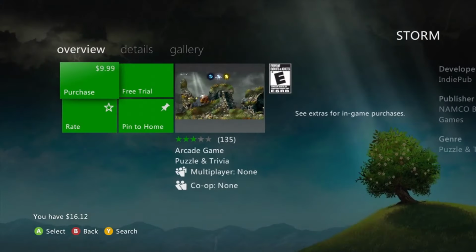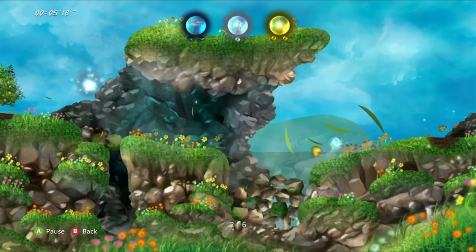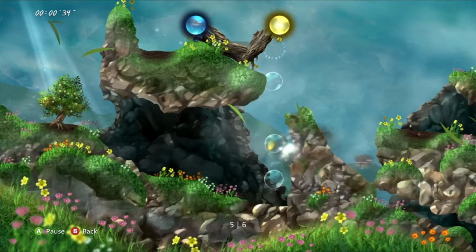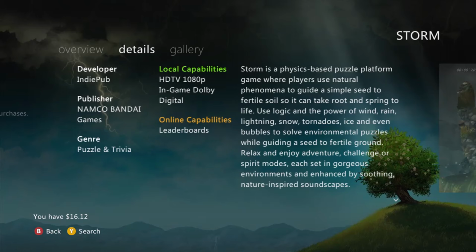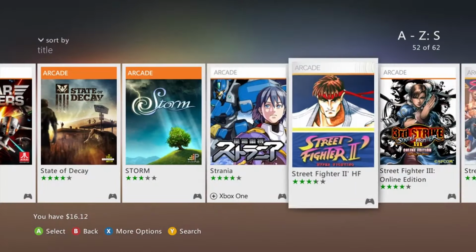I'm also interested in Storm. What is this all about? It's just like, control the weather and make stuff happen. Cool. It's definitely one of those where I guess you've got to read. It's a physics-based puzzle platform game where players use natural phenomena to guide a simple seed to fertile soil. Oh, interesting. Okay, that sounds kind of cool, actually, for $10.